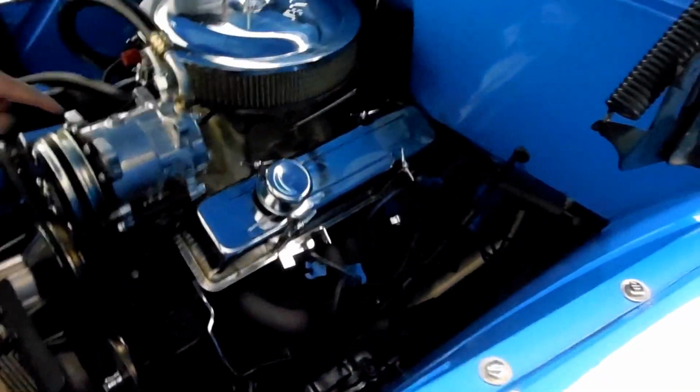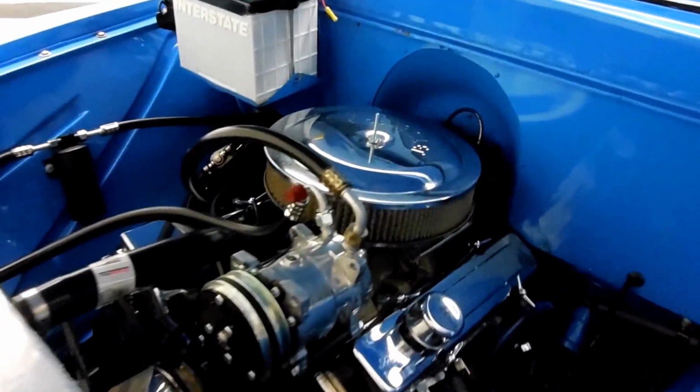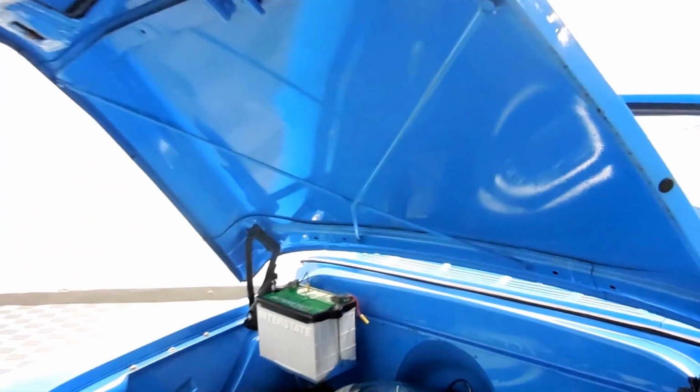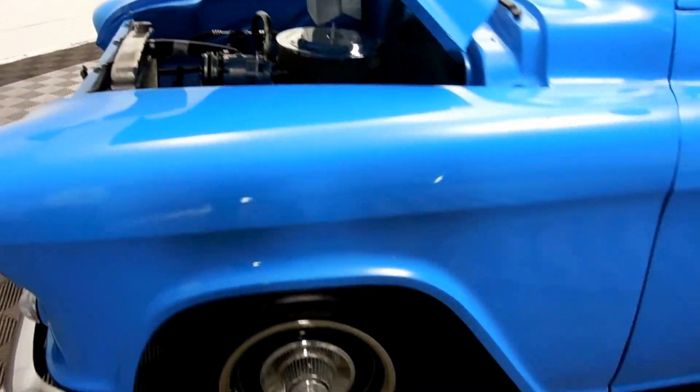Again, chrome package. You've got vintage air conditioning, chrome compressor, vintage valve covers and air cleaner, alternator. Mustang 2 front end was welded very well. Power steering, smooth firewall. Just freshly put together. Has about 32 miles on the build.